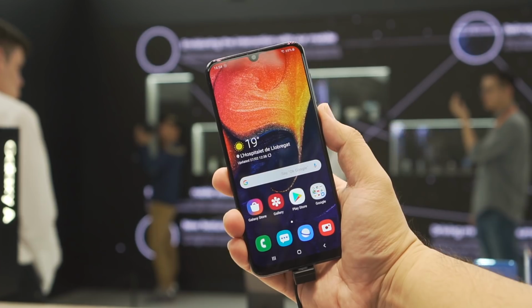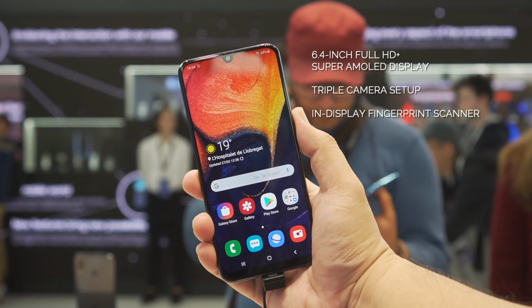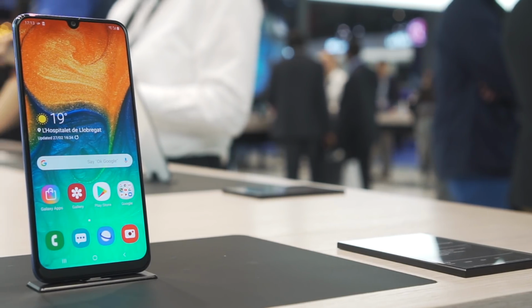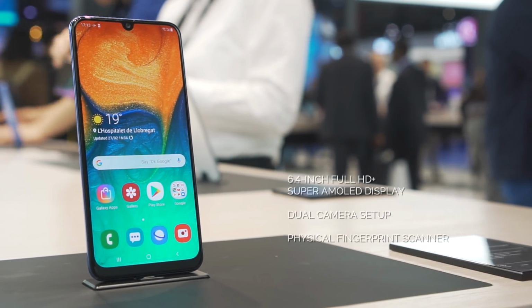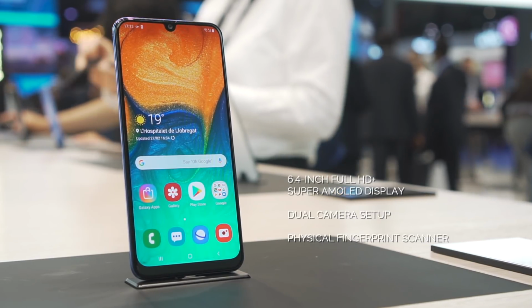So the idea behind the A50 and the A30 is that they're mid-range phones. They have a lot of the same features, or at least approximations of the same features that are on the more expensive Galaxy smartphones. So the A50 has a Super AMOLED display, an in-screen fingerprint scanner and three cameras, while the A30 has two cameras but still has a Super AMOLED display, with a fingerprint scanner in the rear.